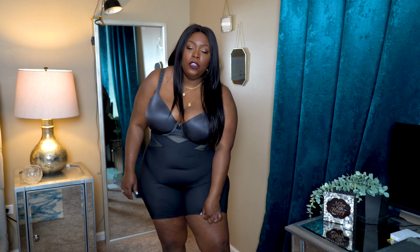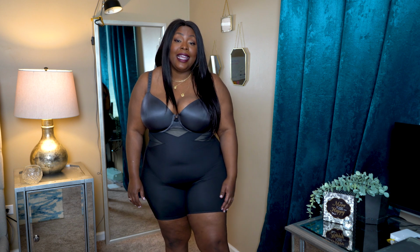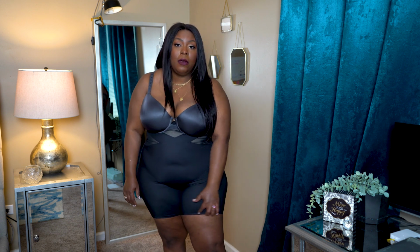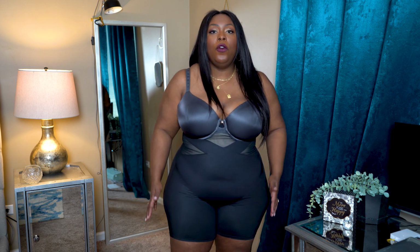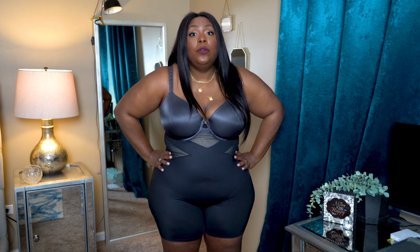There is like a little bit of a thicker band at the bottom, but it keeps it from rolling up, which is great. If you're wearing this under, let's say, leggings, you will probably see like that small indentation here, but overall this is one of my favorite garments. It's just super comfortable. They're actually really affordable.